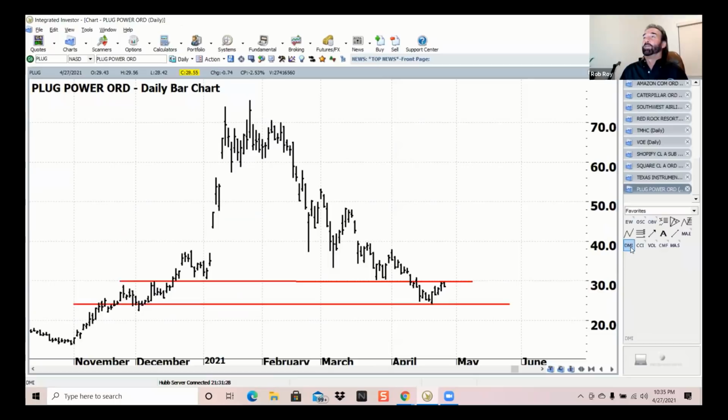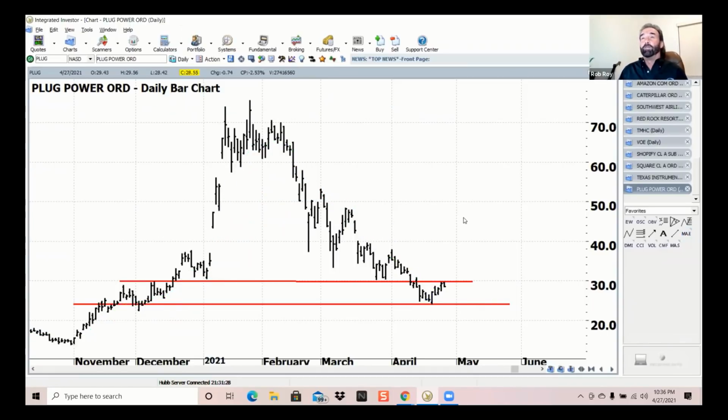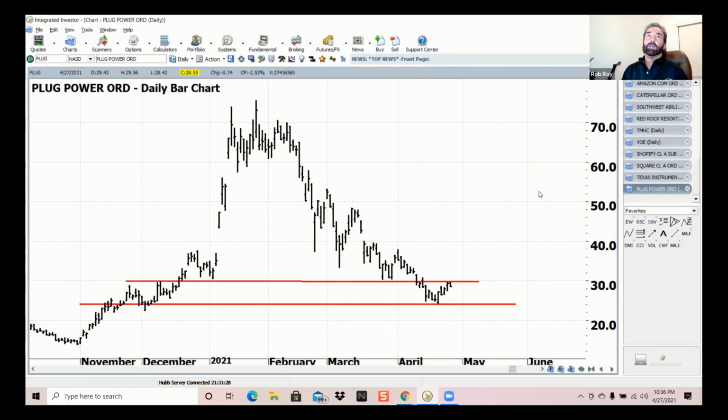If you get a cross between the directional indicators, that would be helpful. At least you've broken back above the 10-day moving average. So for me, if we can put this on the watch list too, if it goes above 30, then it becomes really interesting. You might have a much better DMI setup at that point in time too, and you've got a lot to run. I mean, this stock came down. It was at 70 and then went down to 20 and change.